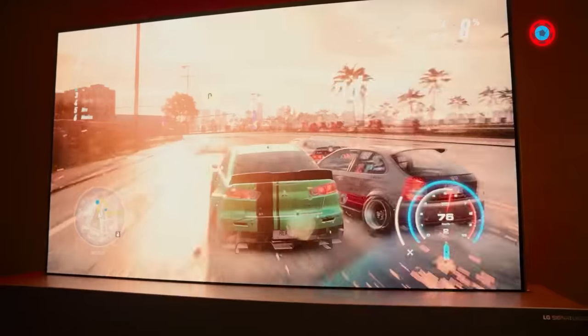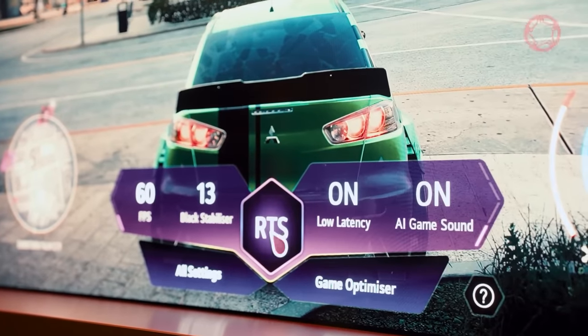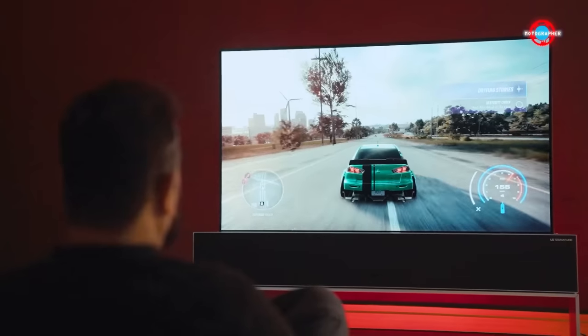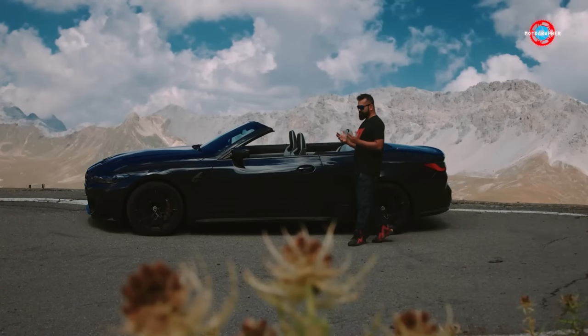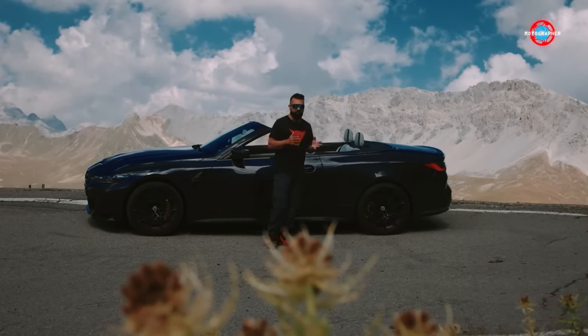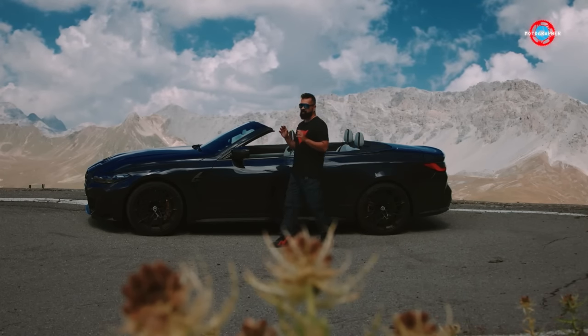And could you believe that this is actually connected to my laptop here? Amongst a lot of reasons why gaming is so good on this television, number one is the infinite contrast because of the OLED technology. When I first saw it, my mind was blown. We're talking about foldable phones, foldable tablets, but this was altogether on a different level.